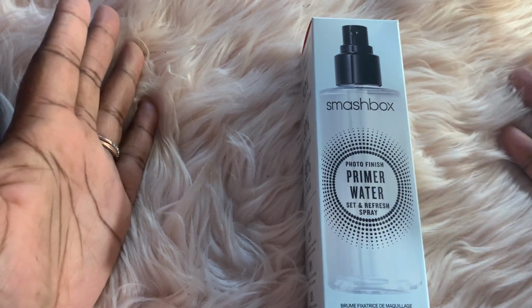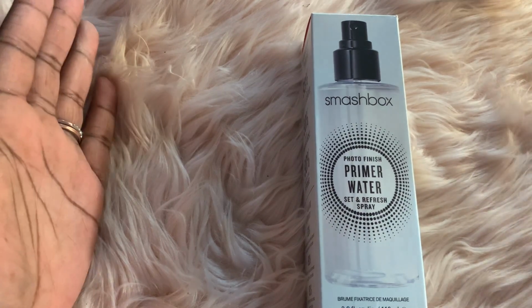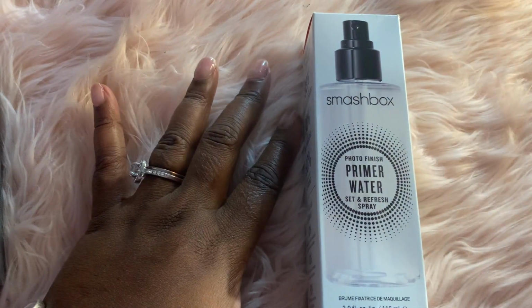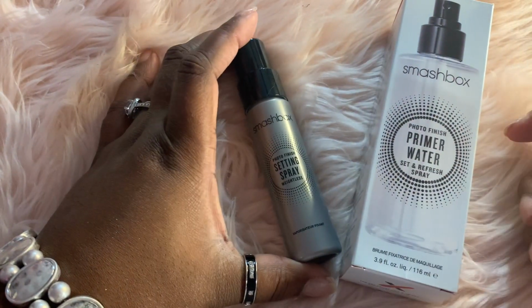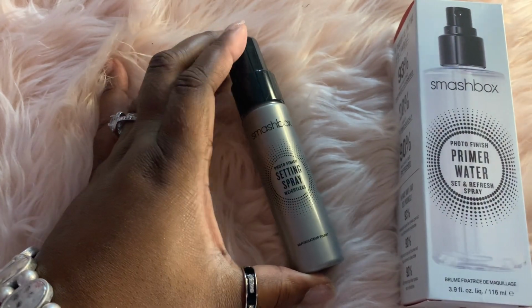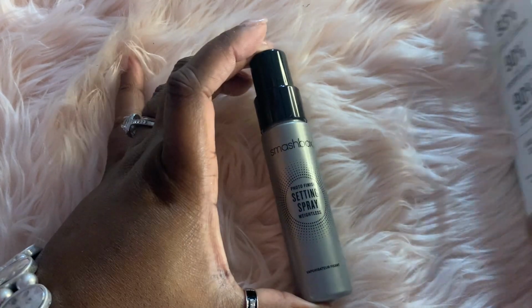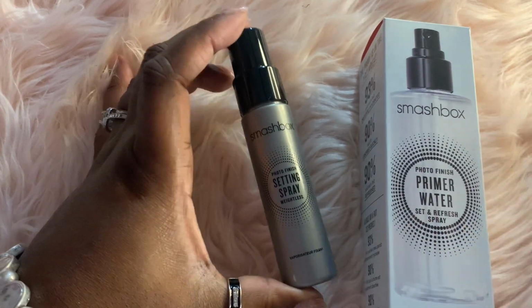Now, when you get to the Smashbox primer water, you can prime with this and you can set your face and you can refresh your face during the day. So this is like your triple threat. I love it. It's around $32, but it's a really, really good primer water. You can even use these together. And I even noticed, not gonna lie, I was looking, I said, well, here's a setting spray, and here's another finishing spray, but it's primer water. And then I noticed, oh, it's Smashbox. Smashbox has some really great things. I mean, when it comes to skin prep and all that, Smashbox is the bomb. I love this company.